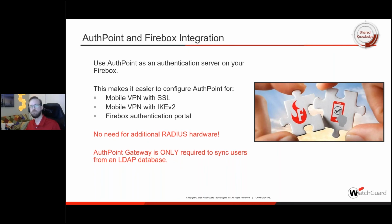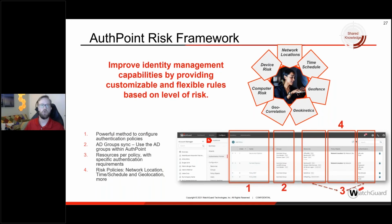And taking this type of approach also allows you to apply more of a risk framework around your users. If you're able to include that authentication, you can start to look at their network locations, and apply things like time schedules, geofencing, geokinetics, these variables that look at other components of a user's behavior and identity to establish their risk profile. And then you can use that within the firewall to control access based on a user's risk to different resources in different locations. That's a very powerful story and capability as you're building more of that risk-based approach to security.